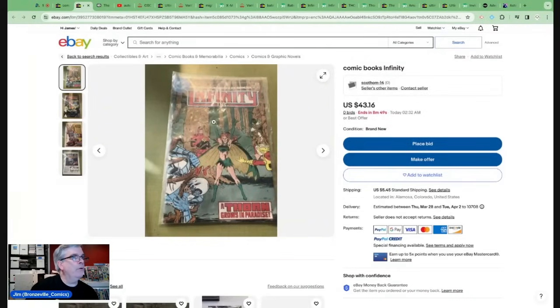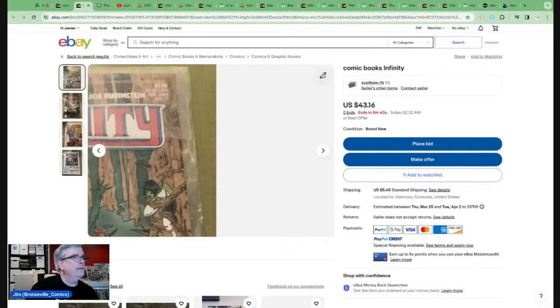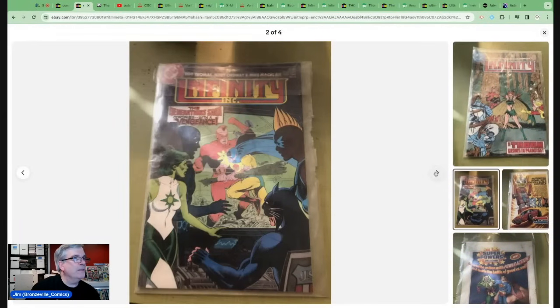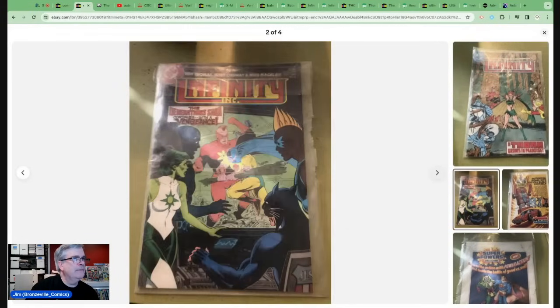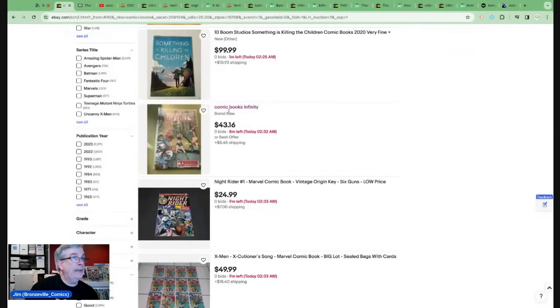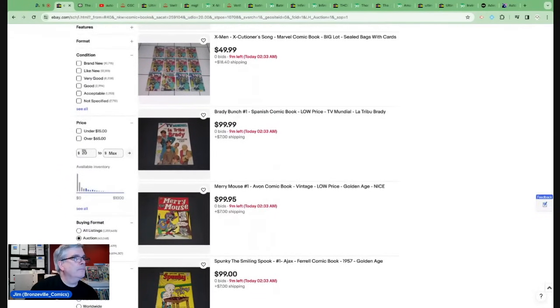And I don't know what kind of bag that is in. Oh my goodness. Look at that. You can't tell if the damage is on the book or the bag. Oh, they have a few issues of Infinity Inc. Oh my God. That's disgusting. Oh, what is going on there? What is that? Ugh. A bad listing. Somebody doesn't really know. Whatever.